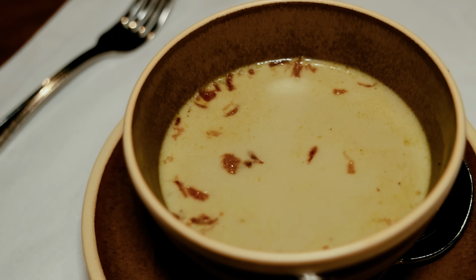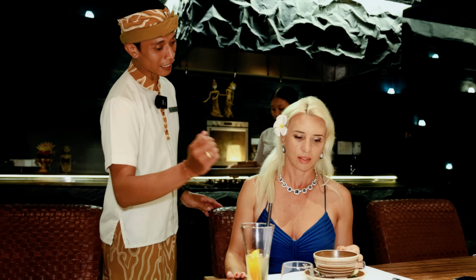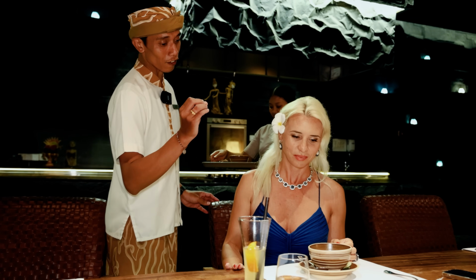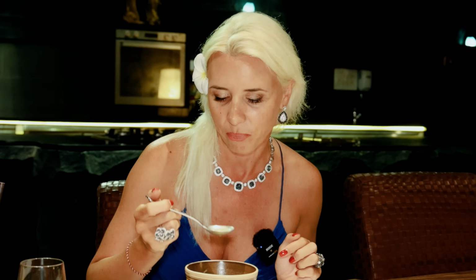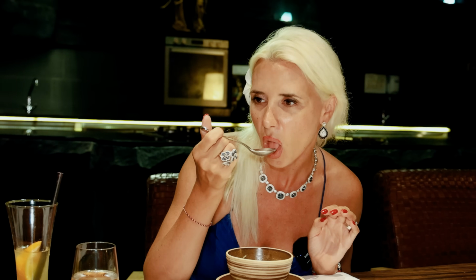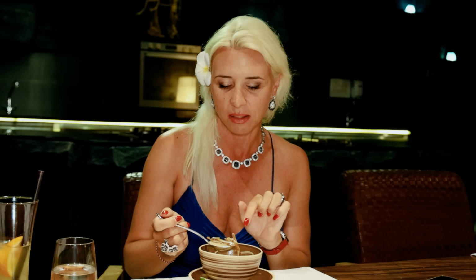This is the lodeh jantung pisang. This is a coconut soup with a banana leaf. Inside there will be a hard, sort of coconut shell. Let me try it. Nice. Very nice taste. It's like coconut milk, if you ever tried it. It's actually very popular in Thai cuisine. It's a bit spicy, but a little bit. I don't know if you see, all these banana leaves inside.